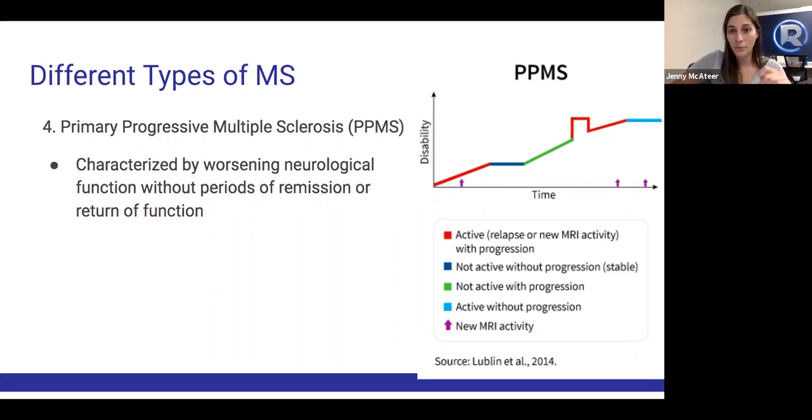Especially with all the wonderful new medications out and about. But those are the four main types of MS.